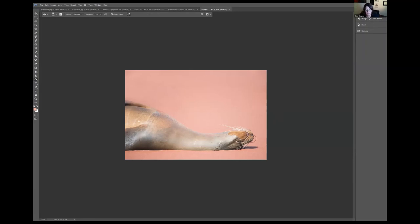Maybe I'll get the clone tool and I'll just make it really small and I'll go over the shadows just to darken them. I like to emphasize the nose, a little shadow crease in here, and maybe the shadow underneath where it's laying on the ground. Beautiful, and maybe that shadow. There you go, nice and easy.